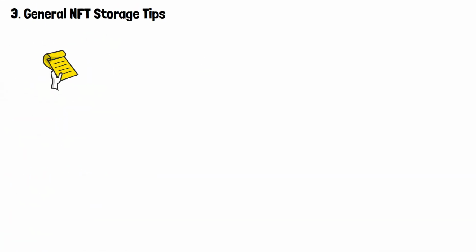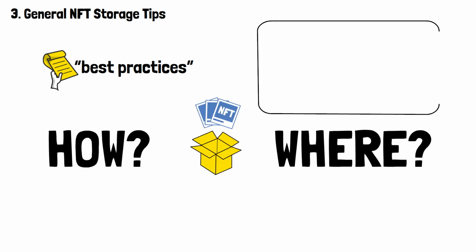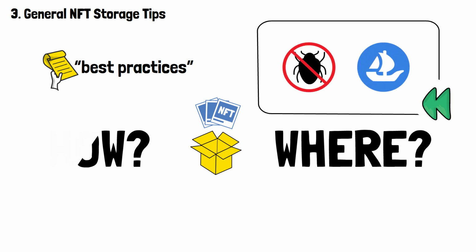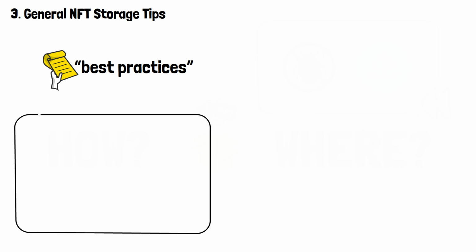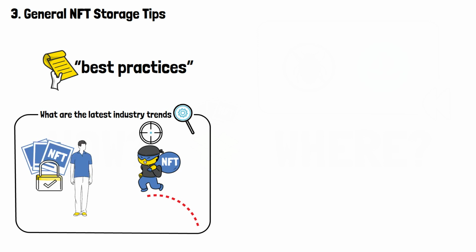Moving on, the last bit of advice that I'd like to give you has to do with some general best practices when it comes to how and where to store NFTs. I've already touched on a few of the bigger points earlier in the video, ensuring that your device is virus-free, using established NFT marketplaces, and so on. However, the aforementioned best practices would include frequent checkups on what are the latest industry trends as well. Scammers and crypto thieves try to stay ahead of the curve and utilize the latest tactics of stealing people's NFTs. It's your job to protect your assets. This can be done much easier if you already know what to expect and what the latest scams are like.